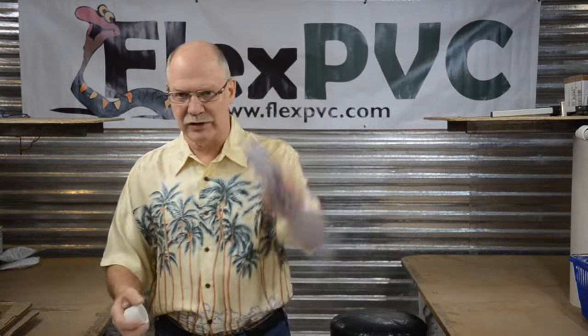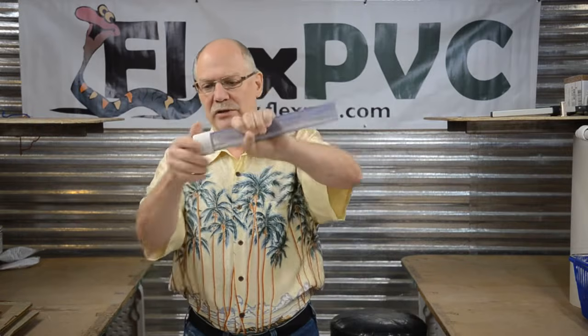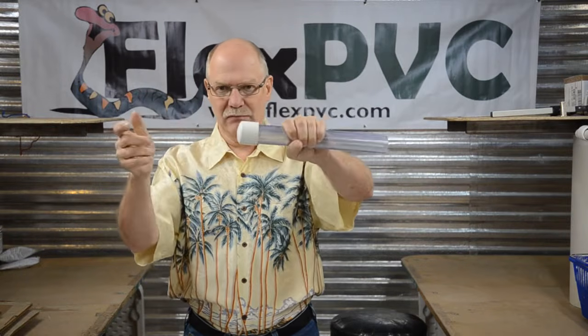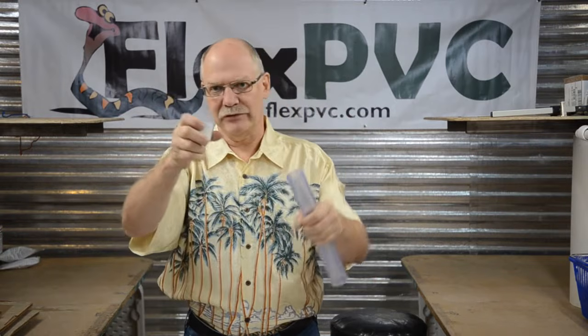First one, here's a standard cap. I'll use our product first, or here's some standard PVC pipe. This is clear, of course. UV Schedule 40. Notice the cap goes on. It's a tight fit. No glue. It's not going to fall off. Okay, it's what's called an interference fit.